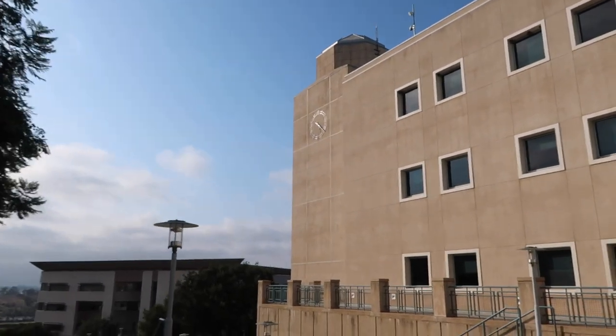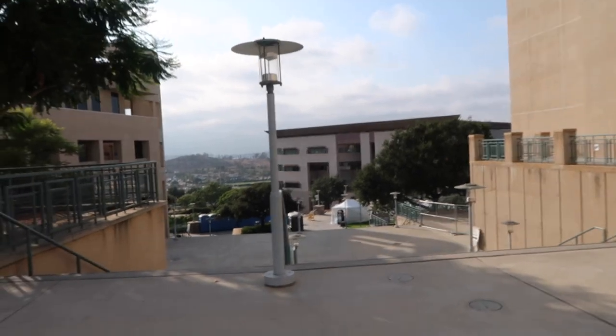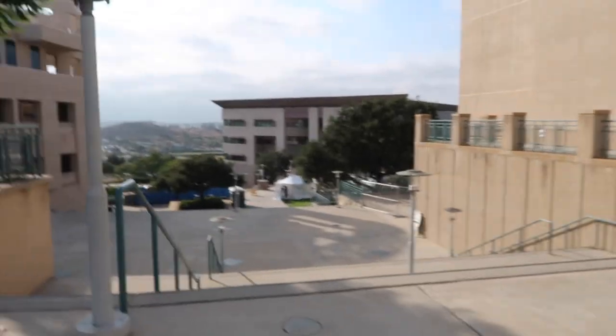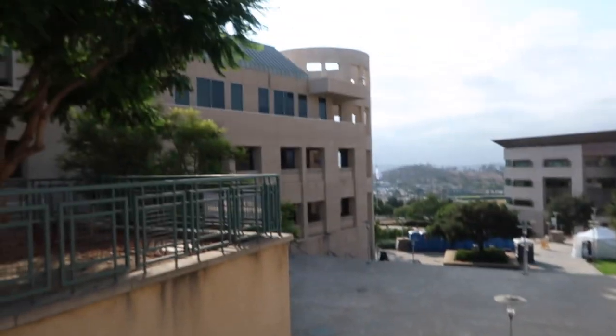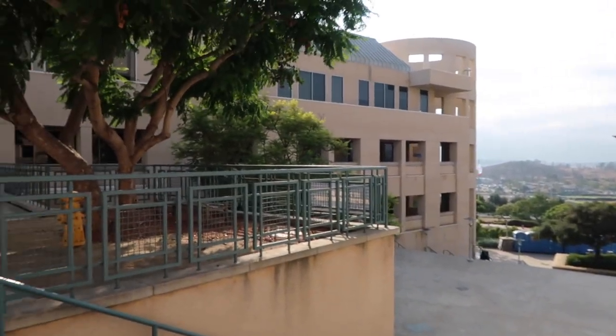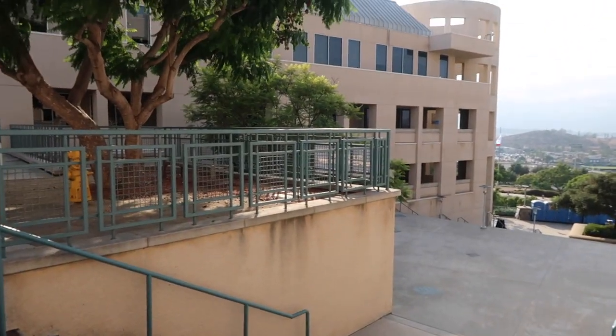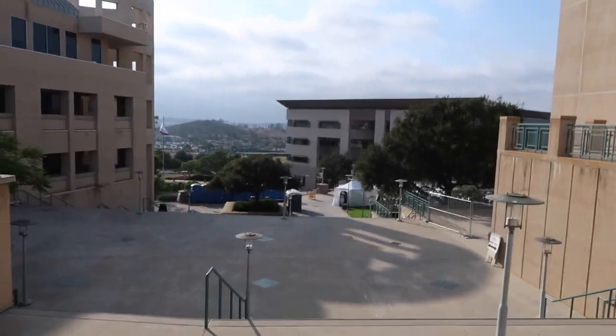The clock tower, and this is one of the really great views of the school, looking down these stairs. Nickname for the school is Cal State Stairmaster because we have so many freaking stairs. And over on this side is Cravern Hall, a bunch of offices and like admin buildings. Let's go down these stairs.